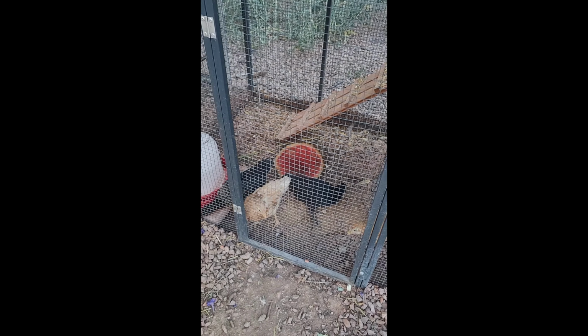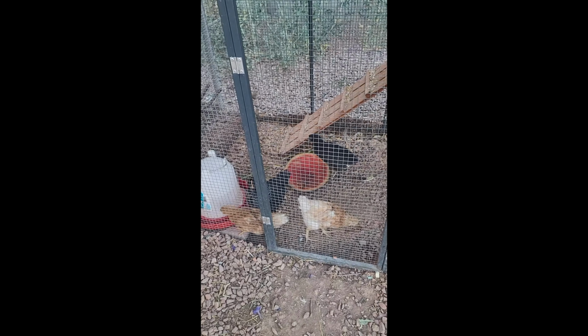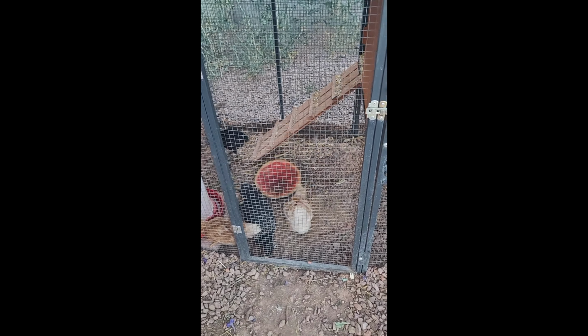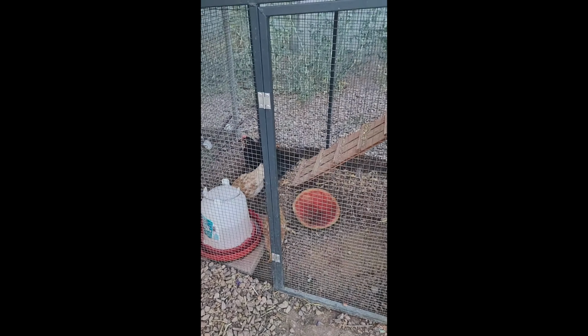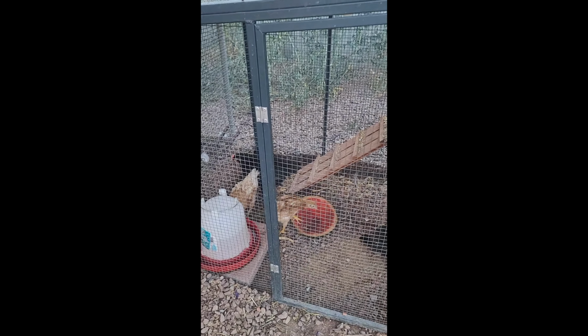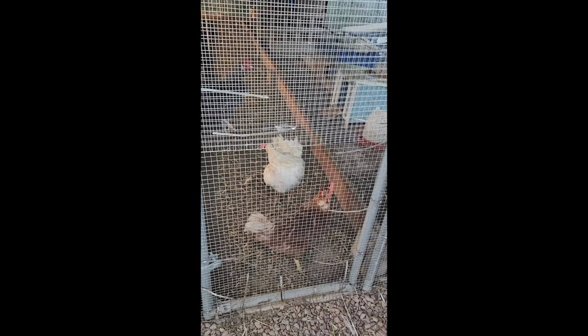And they are just so silly. They're really enjoying it out here. You running around? Oh my goodness. And when they get a little bit bigger, I can put them in here.